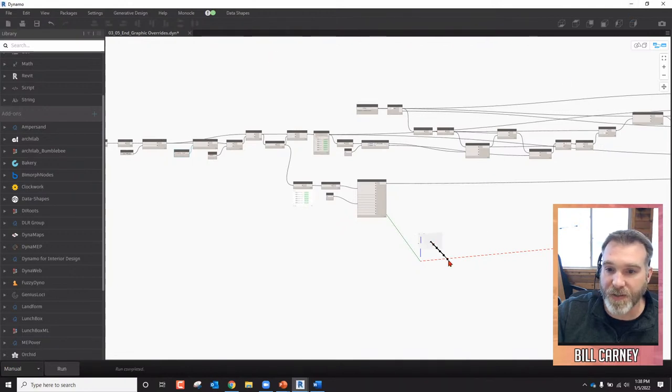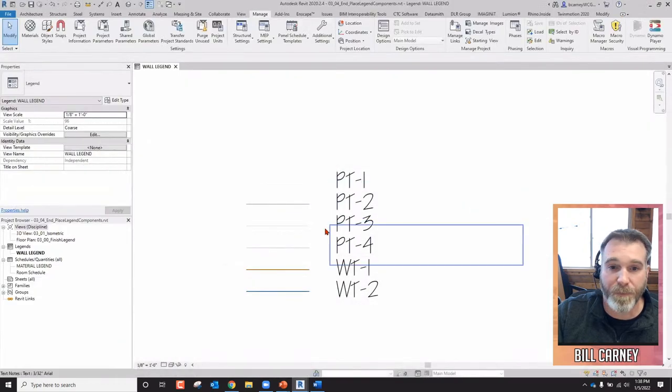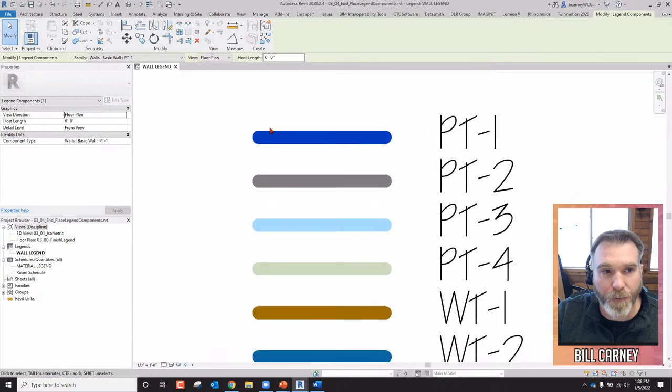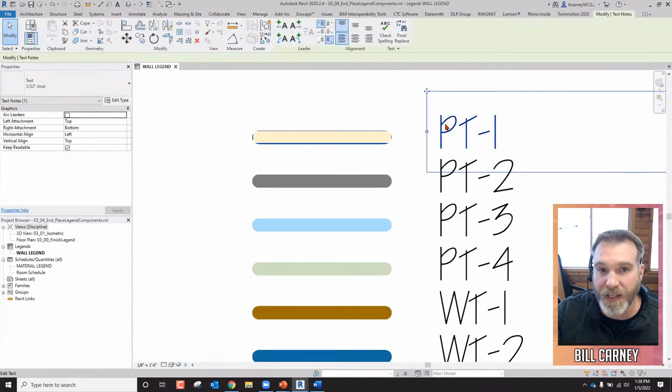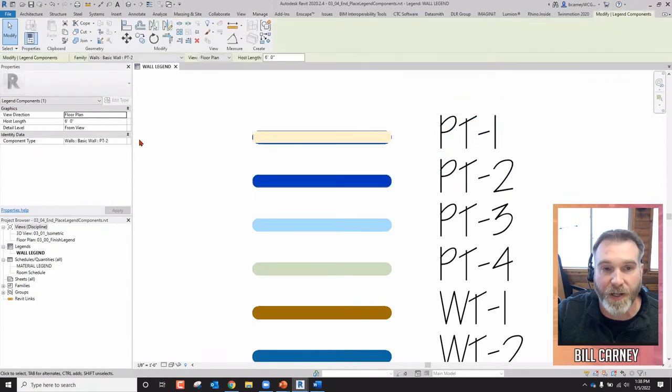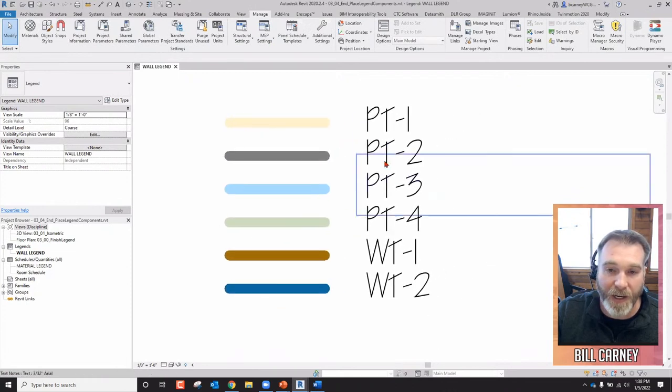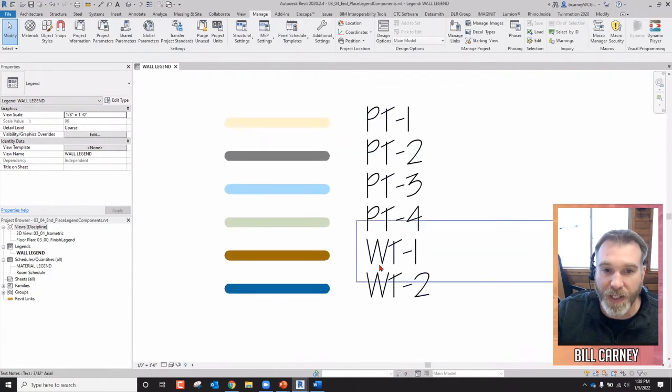Yeah, and you can see that it makes this line down here and it copies evenly spaced based on a point. And then it went through and it overrode each one of these legend components and then copied the text box down and set the text to match the parameter information of this, because we can't just tag the walls inside of a legend, which I don't love the workflow, but it does work.